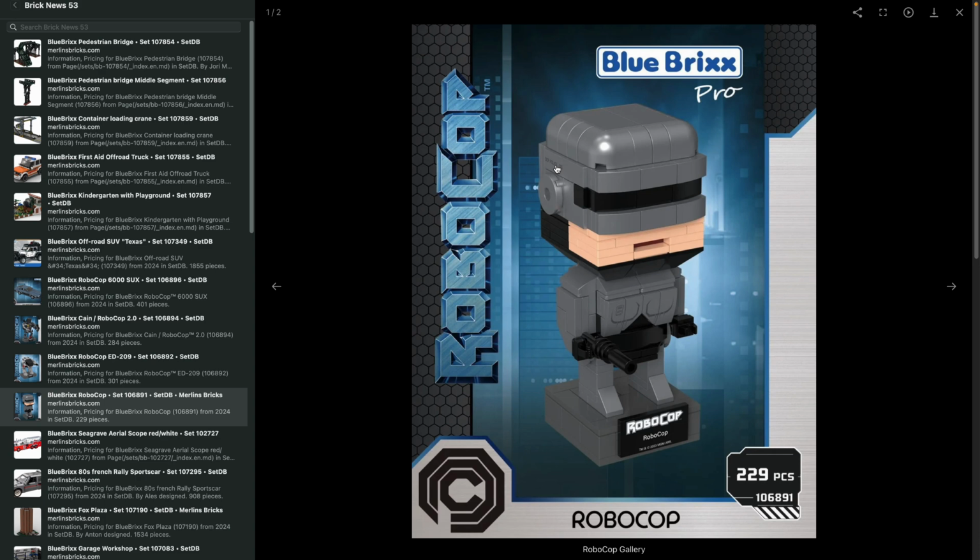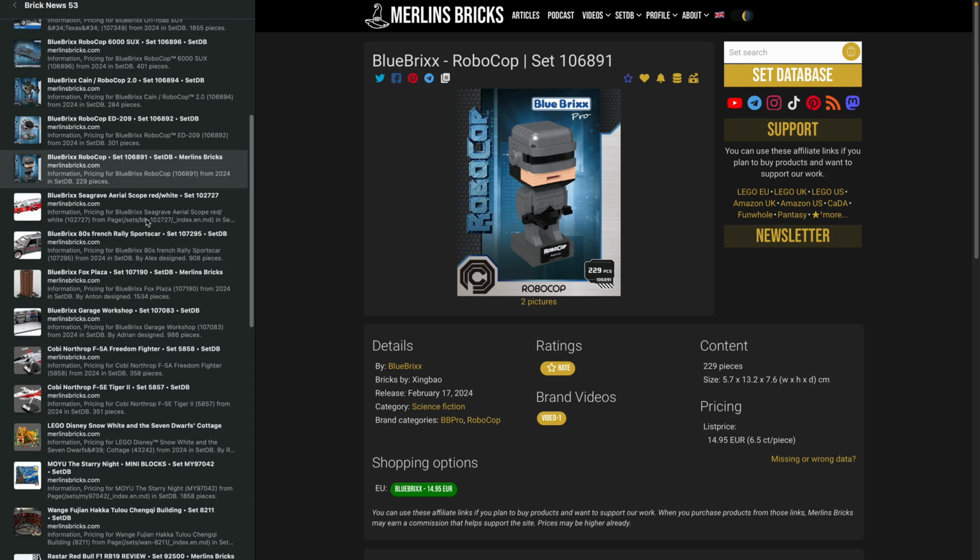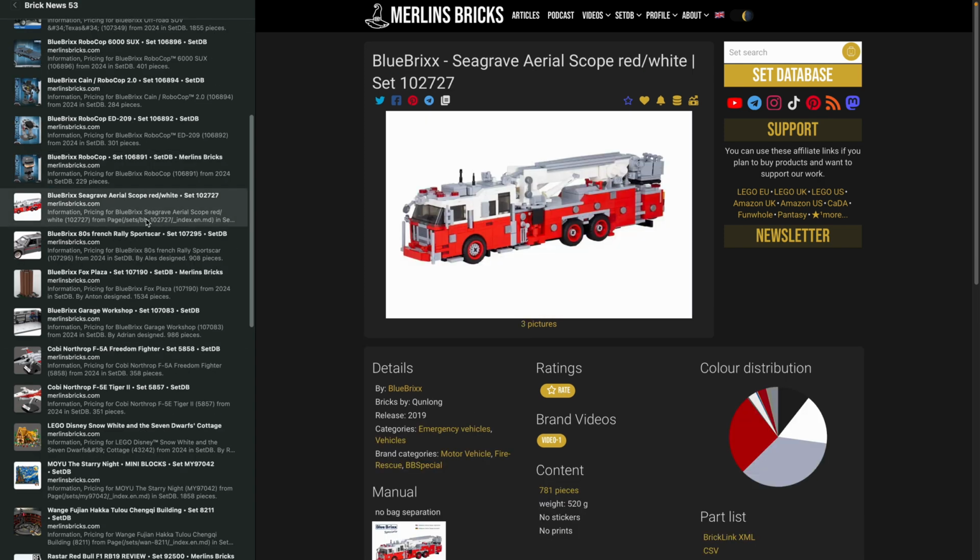But there's, of course, a lot of emphasis also on the head, and it's also quite an abstract design, if you will. But I guess I've never built one myself. I guess they're also bigger than a typical brickhead. 13 centimeters in height. I think the typical brickhead is not going that far, and it has 229 pieces, which is also more than a typical brickhead has. However, keep in mind you're going to pay $15, while the Lego brickhead is usually $10. With that, we are moving on to something interesting.